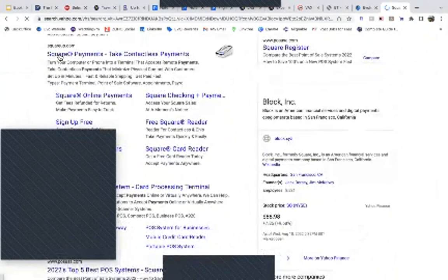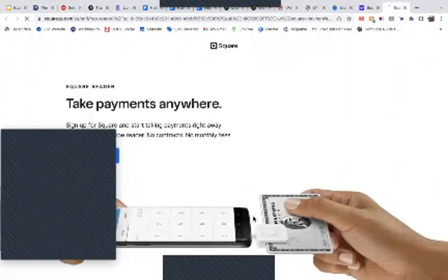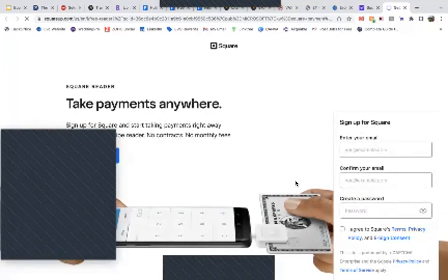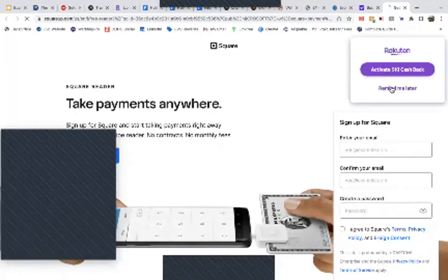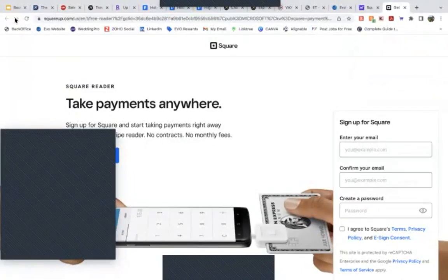Here we go. What's really cool, guys, is when you sign up for Square, they will send you a little aux cord plugin, this thing right here, for free. So you have it with you if people want to swipe their card instead of manually putting it in. All right, so you'll set up an account, and then it's a really long link.